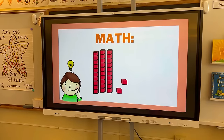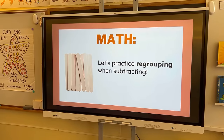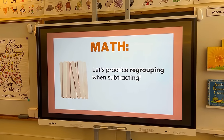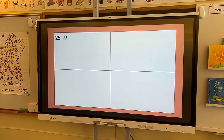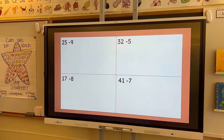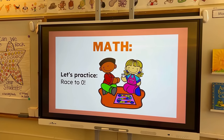And reading. Let's see, after lunch and recess, we of course have our math warm-ups, which are typical. And today we are again going to practice regrouping when we subtract. Today we're going to practice with a bunch of popsicle sticks, which I think is really going to help us. So I can show you this. Actually, I'll show you this tomorrow morning because I won't have time today. But I'll show you what we did with the popsicle sticks. And then again, just some practice with that regrouping and the popsicle sticks, just like regular connecting cubes, allow students to actually decompose that number. And then if we have time at the end, we will play Race to Zero, which I shared last week.